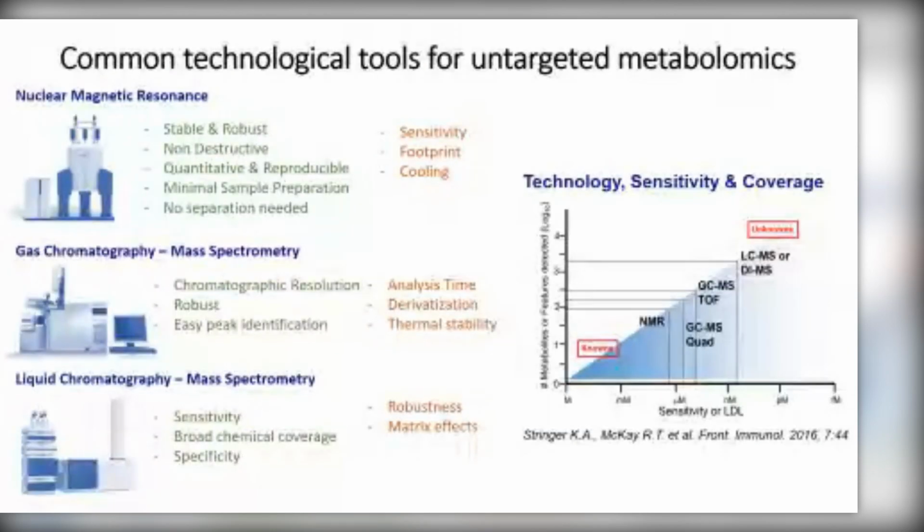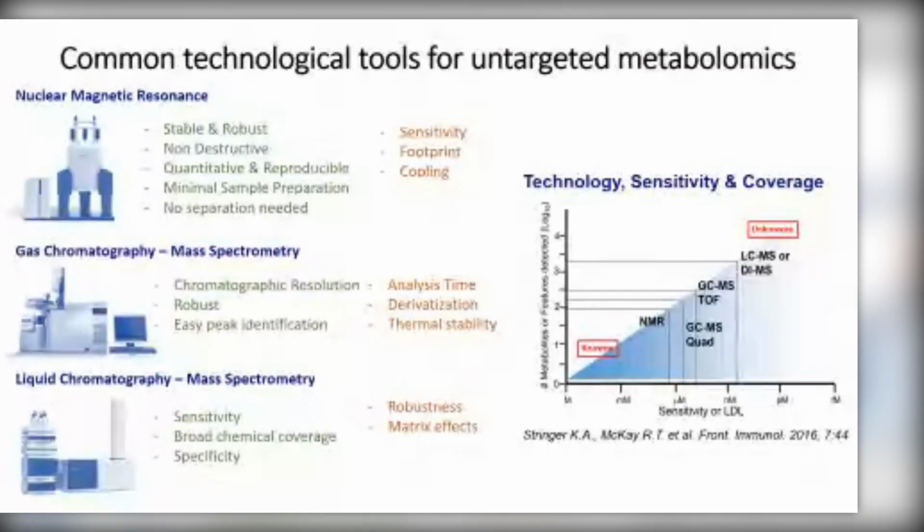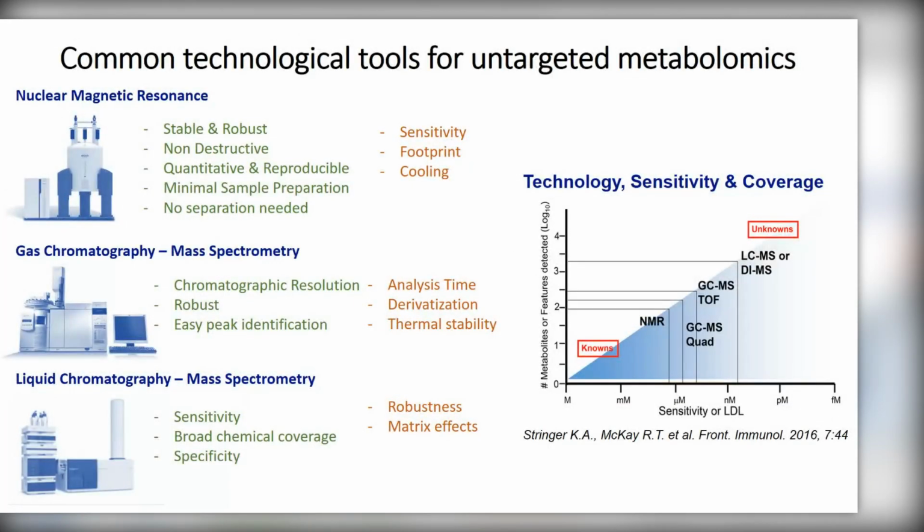Another widely used technique is gas chromatography coupled to mass spectrometry. Here, the advantages are, for example, the chromatographic resolution. It's actually quite a robust technique, and the libraries for peak identification or metabolite identification are well established. However, it requires a relatively long analysis time.